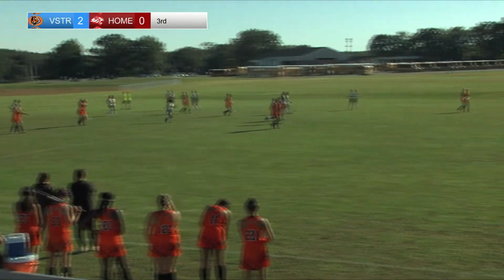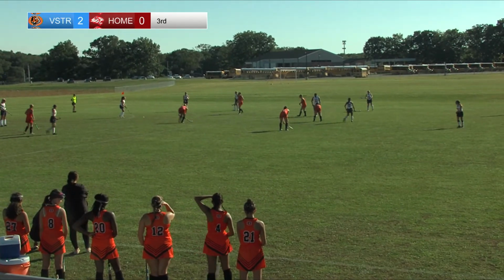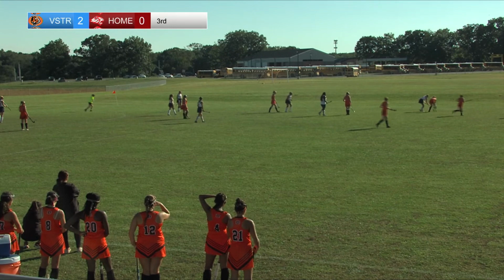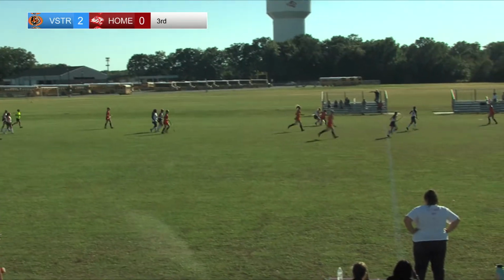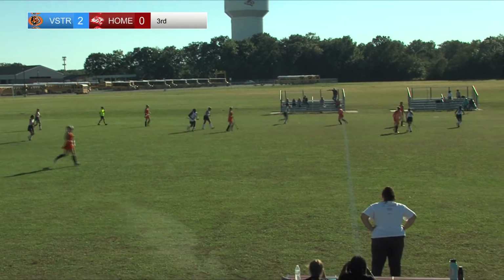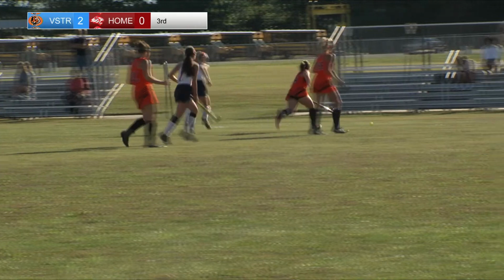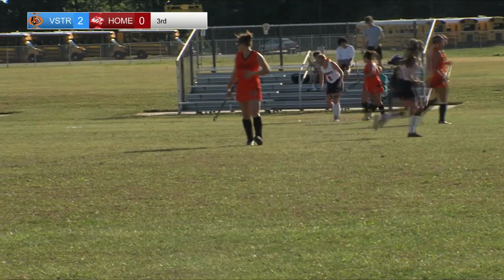You know, I think the great thing about this game is how aggressive both teams are really being. That is key to this sport. Great drive by Tori Rodriguez. It's going to continue. Liberty ball. And again. It's going to be out of bounds on Barnegat.